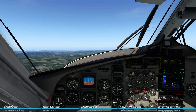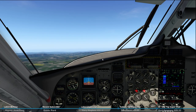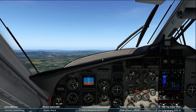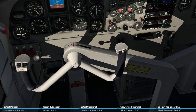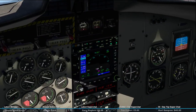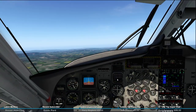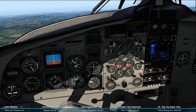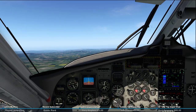So I think if we just keep on this heading, we should be able to intercept that radial. I'm climbing around 110 knots. Where's the DME distance for this? How do I set DME on the instruments here? I'll have to have a play with that later. I think there is an autopilot, but I think it's pretty rudimentary.